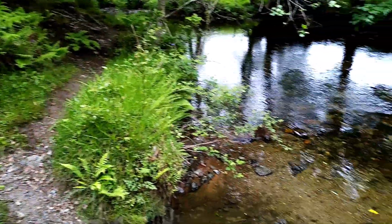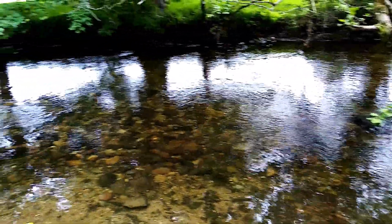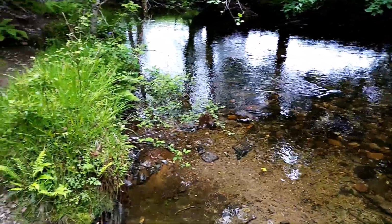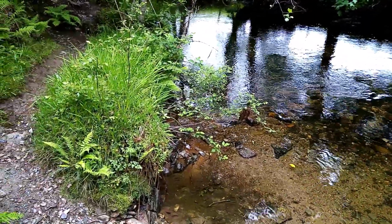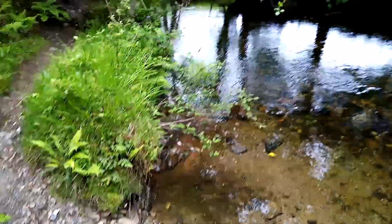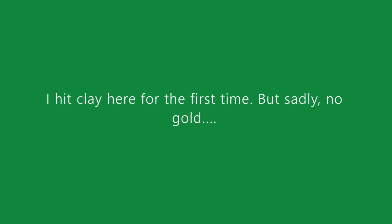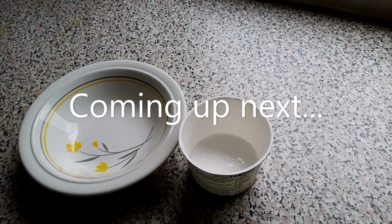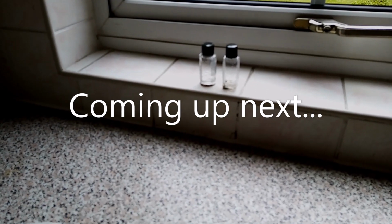So here's the river, and there's a little sandbank here, and there's some stones dropped out there. So I'm gonna have a quick work of that and see what I can find there. I'm gonna do a bit of micro panning back at home to see what I can find in there.